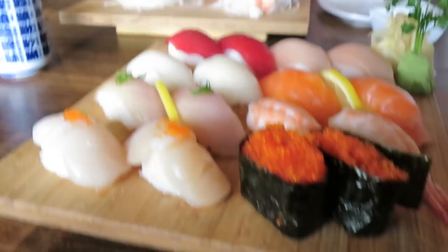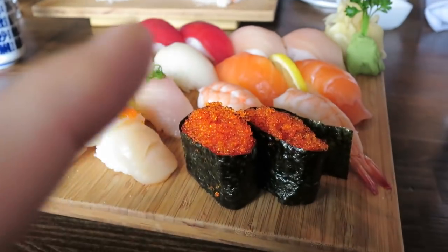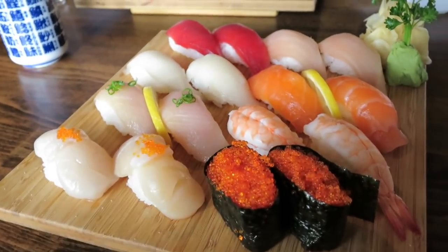Yay! Omakaseru. I'm here with Guy from DVE Store. We're doing our little Instagram thing, and this is a new sushi place in town. I have not tried it. I love this building. This is a kind of cool atmosphere. Yeah, nigiri right here.